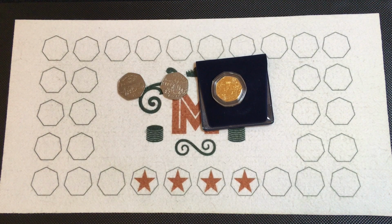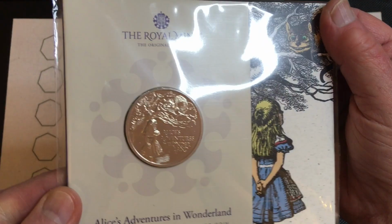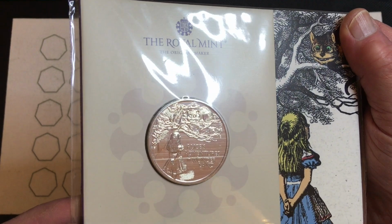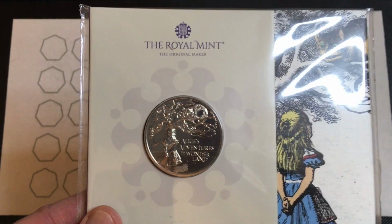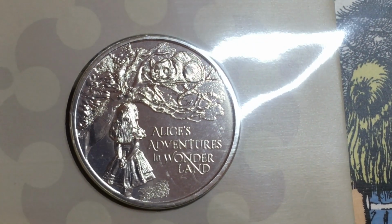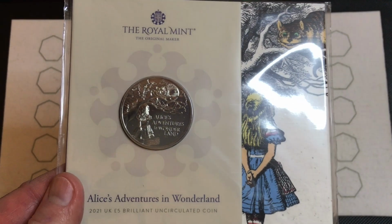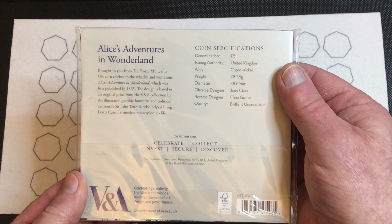Now, I did actually manage to pick this one up. I can't remember how I did it, but I know it was very, very cheap. I think it might have been only about £5 or £6 that I got it for. This is the one with the Alice's Adventures in Wonderland with the Cheshire Cat in the tree. I don't have the other £5 coin.